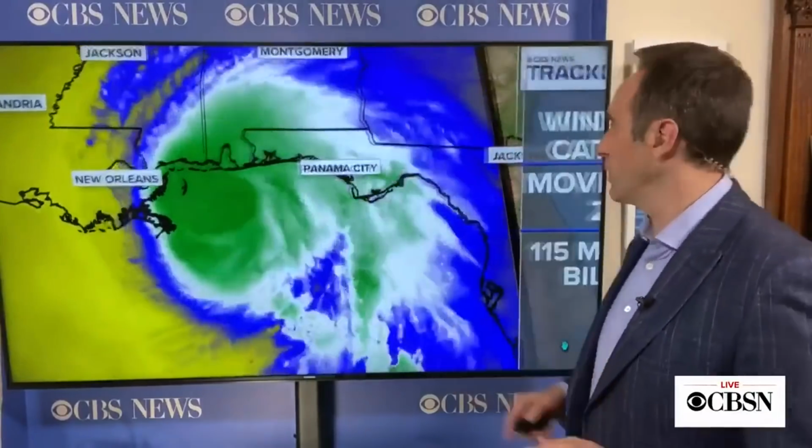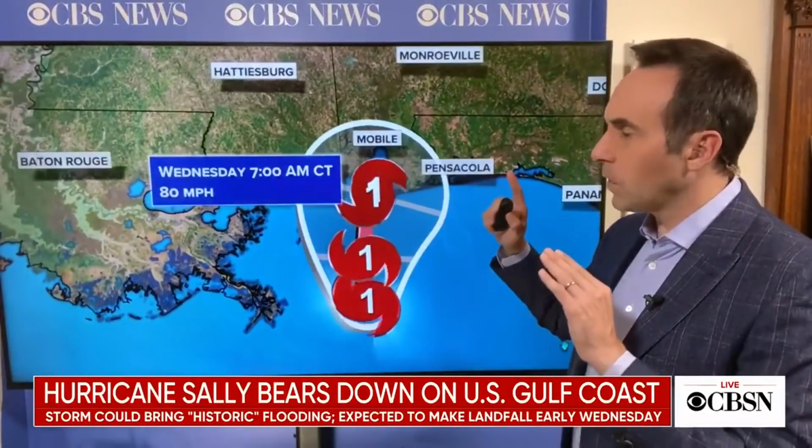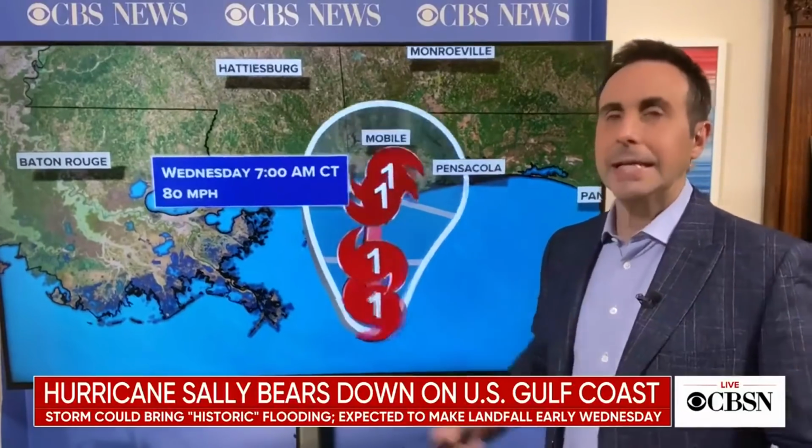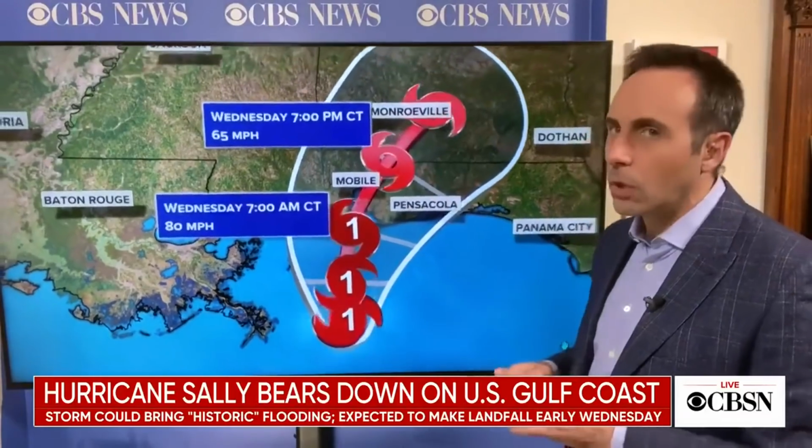Here are the latest stats on the storm right now. It's a Category 1, winds 80 miles an hour, but don't focus on the wind. The wind is going to be an issue, but it's the water that's going to be a bigger issue. First, I want to show you the track from the National Hurricane Center. So it looks like it'll make landfall early tomorrow morning, maybe slightly earlier, right around Mobile Bay, but again, give or take, could be Pensacola, could be as far west as Pascagoula. That's kind of the range of where we expect there to be landfall. Then the system slowly moves inland, the whole time dumping very heavy rain, drenching folks in that area.